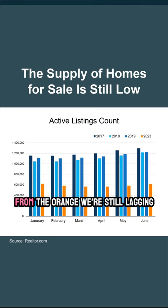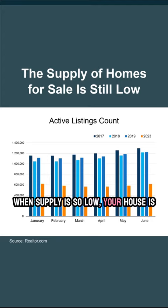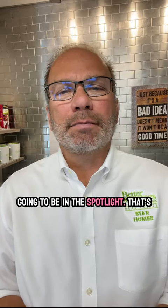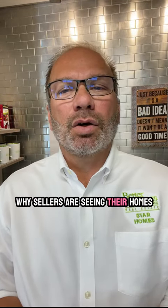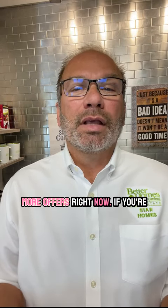You can see from the orange, we're still lagging way behind the level of inventory we'd see in more normal years. When supply is so low, your house is going to be in the spotlight. That's why sellers are seeing their homes sell a little faster and getting more offers right now. If you're ready to get in on that action, let's connect.